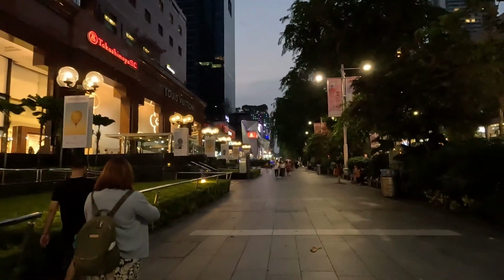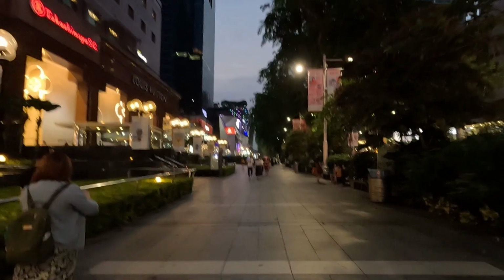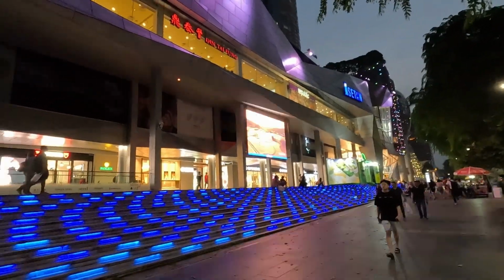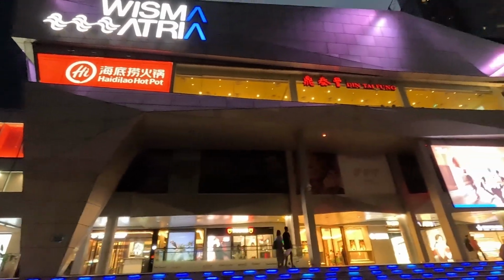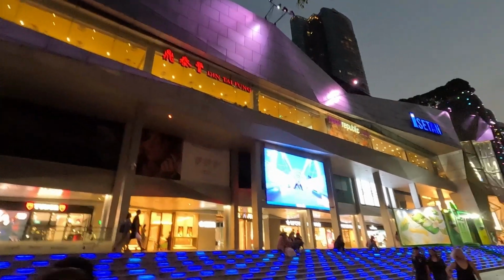Yeah, this is the size. Sorry. This is a pretty cool looking mall. It's got Haidilao and Din Tai Fung, my two favorite chain restaurants. Just kidding.